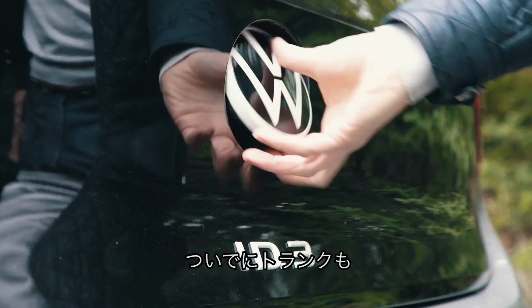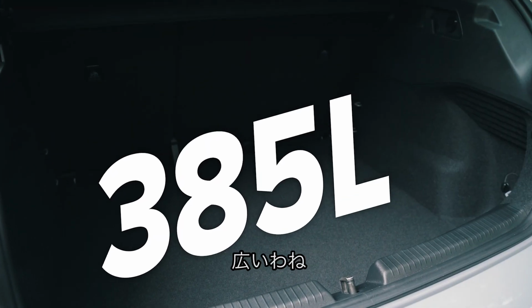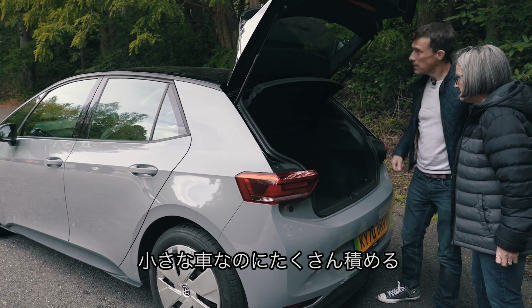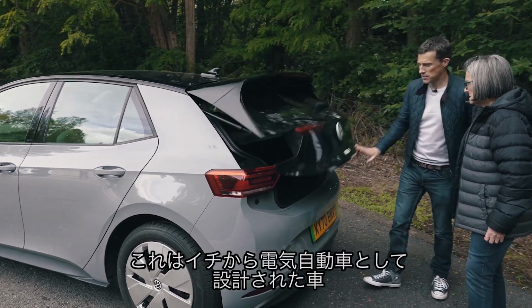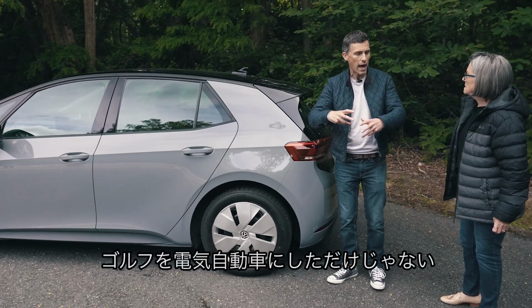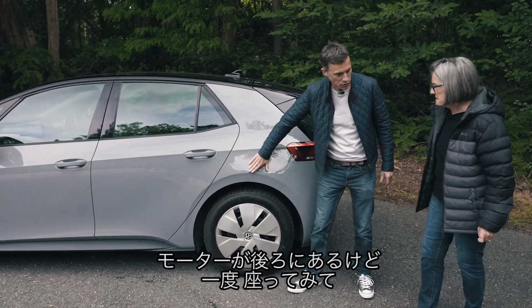And while we're here, let's check out the boot. Decent sized boot. Oh, 385 litres. I'm impressed by that. And of course you can fold the seats down and stuff like that. For a small car, that's a good sized boot, isn't it? Yeah, you see this car, actually, it's designed from the ground up to be an electric car. It's not like a Golf that they've converted. It's an all new platform with a motor at the back, actually.